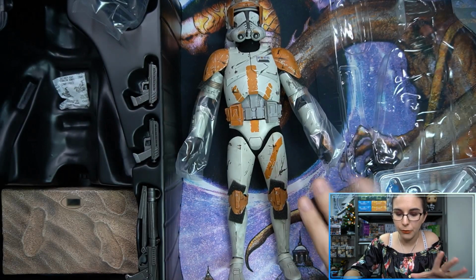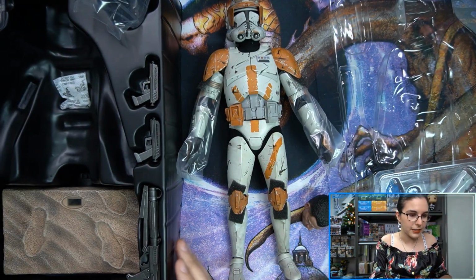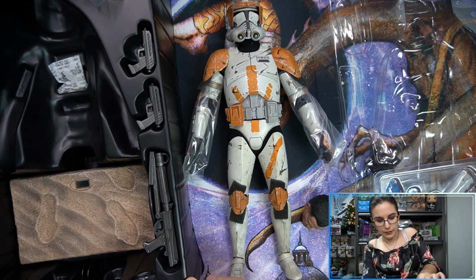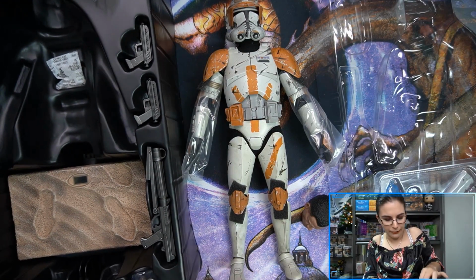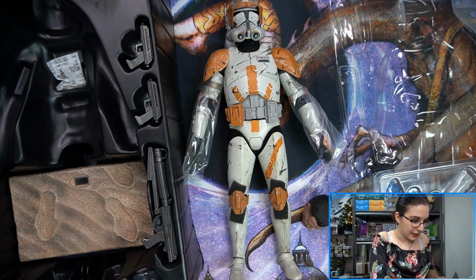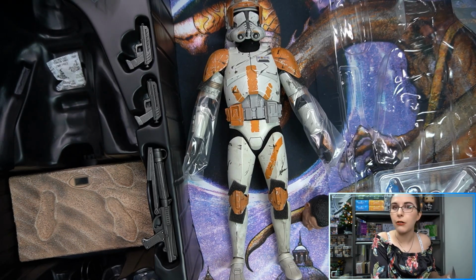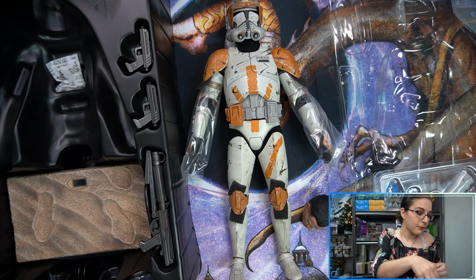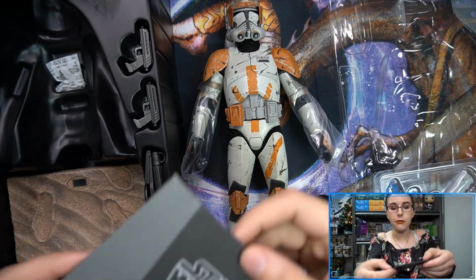No, I don't want to just pull willy-nilly, so I'm going to go ahead and take out the instruction booklet. There's the instruction sheet, 99.9% of the time taped to the bottom of the plastic of your Hot Toys. If you're having a hard time finding it, that's where it is. I don't believe I've seen it elsewhere, but since obviously I don't own every single Hot Toy that exists, I'm going to say 99.9%.